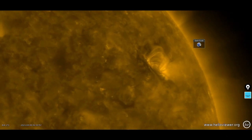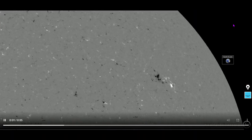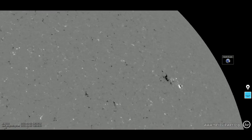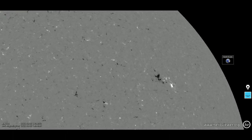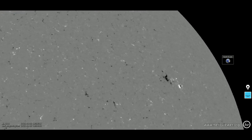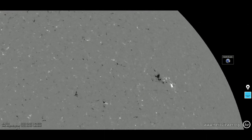And we see some magnetic migration happening as well. Here's the magnetogram. So the primary umbra there, which is North Pole oriented, has remained pretty stable here over the past 24 hours. You can see a little bit of migration of the magnetic fields behind that leading North Pole umbra.